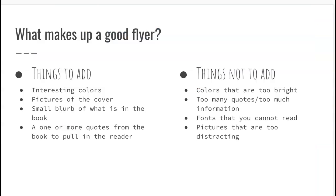From those two flyers that we just saw, what makes up a good flyer? As you can see, things I've added are interesting colors, pictures of the cover, a small blurb of what's in the book, and one or more quotes from the book to pull the reader in and make them want to read. Things not to add are colors that are too bright, too many quotes or too much information, fonts that can't be read, and pictures that are way too distracting. As you can see, the first flyer that we saw fits more on the things not to add than on the things to add.